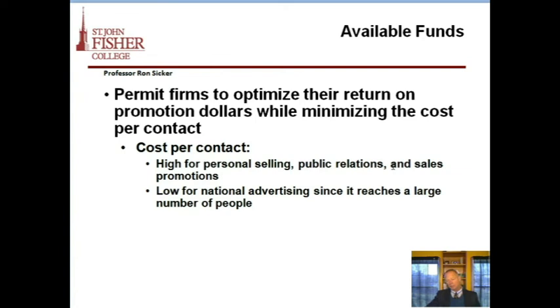Oftentimes, if it's a huge consumer product like Coke, Pepsi, beer, something like that, they just drive in the cost of the product, cost of advertising, because they know they have to advertise all the time. So they just drive that into cost of product, and their cost per contact, even though it might be high beginning cost, initial cost, is very low on a cost per contact basis.